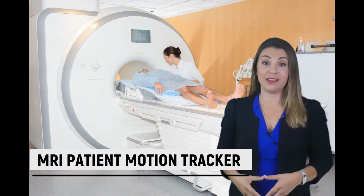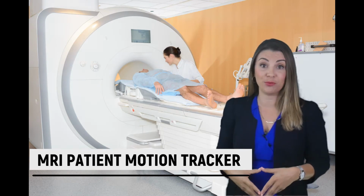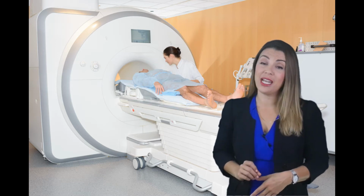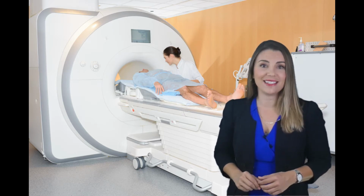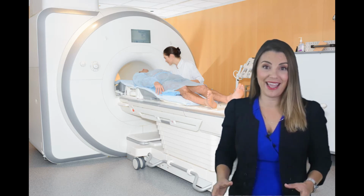MRI patient motion costs the industry worldwide over $100,000 per scanner per year, while MRI room accidents cause thousands of lawsuits and millions in damage and trauma to patients and staff. The PMT is specifically designed to help reduce the incidence of these accidents and promote a safer environment for the patient and technologist. As an MR safety officer, I'm always looking for ways to make my department safer, both for my patients and my technologists.